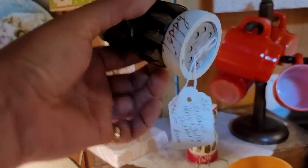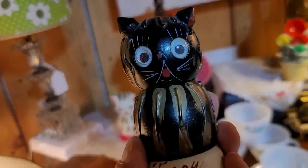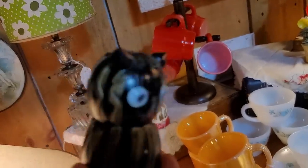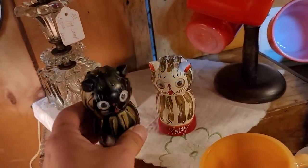We've got the little kittens here with the Google eyes. These I thought were really cute. Only $12. I'd never seen the cats before. The eyes were what was really selling me on them. I was like, do you work? And of course not. Why would they work? I mean, hey, you don't know until you try though, right, folks?